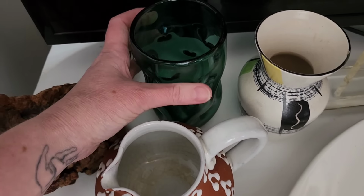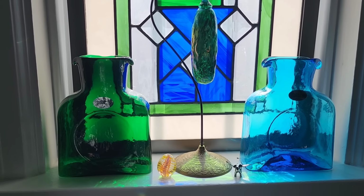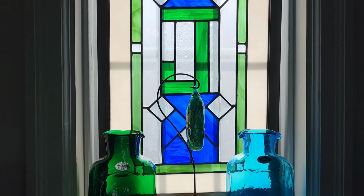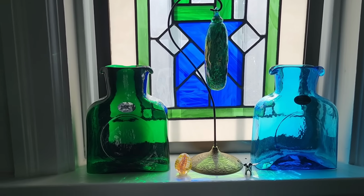And then, speaking of Blenko, this is where I put the 2 mini water bottles up here in the window. My mom made that stained glass J, and I thought the blue and green complemented them nicely.